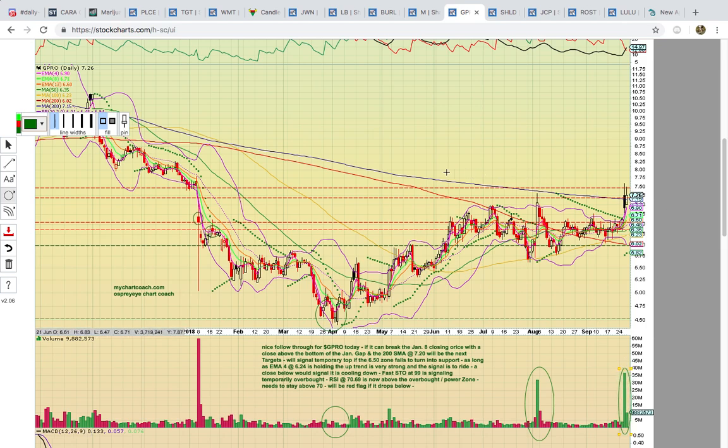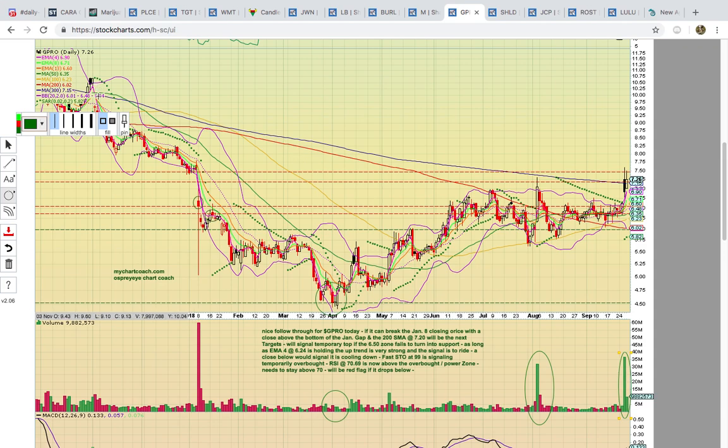And so the bullish development today, and why I threw it in the video, is because it closed above the blue line. That's the 300-day simple moving average. The last time it closed above that level was way back here in November of 2017. Okay, and so it failed to hold that level and it pulled back.